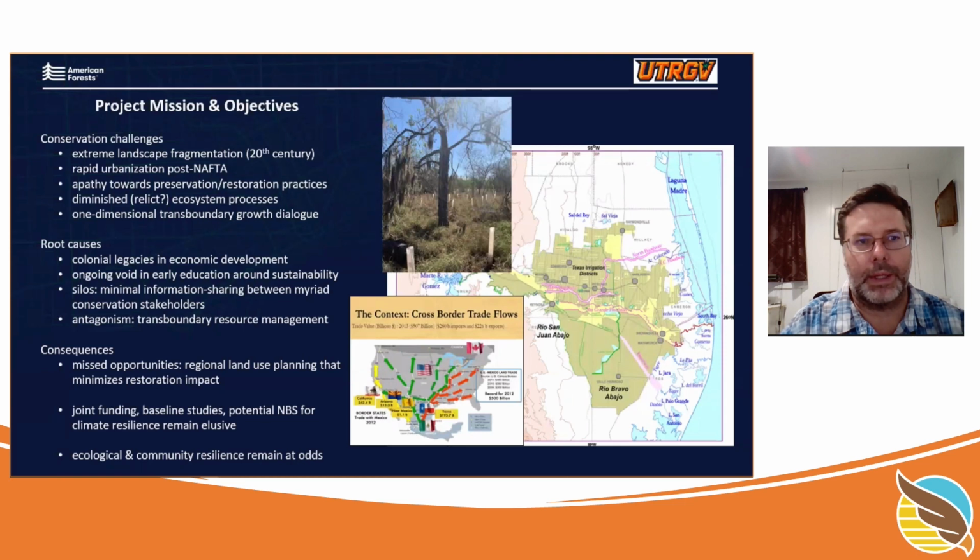I wanted to give y'all a little bit of context on some of the unique conservation challenges we have here. Some of them are not so unique to the Rio Grande Basin, but some are unique to this final stretch of the river, this delta that we work in. Of course, I pointed out the extreme landscape fragmentation. So these are big picture challenges.